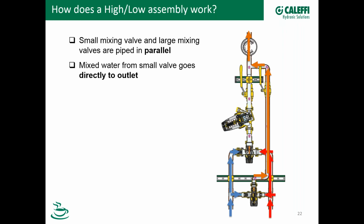The mixed water from the small valve goes around the big valve in the PRV right directly to the outlet. The mixed water from the large valve goes to the PRV and then to the outlet. And we'll get into great detail there.